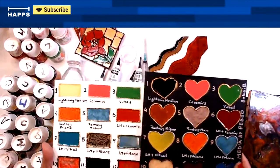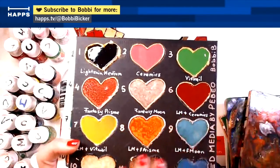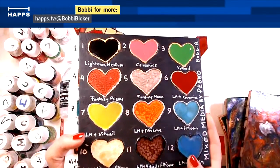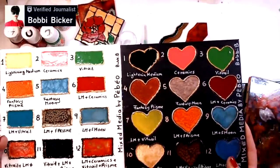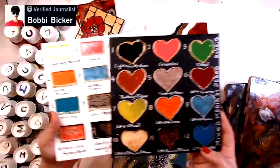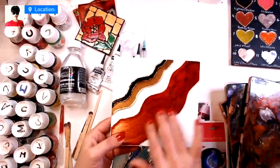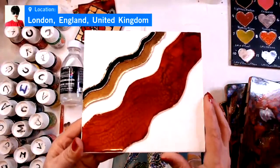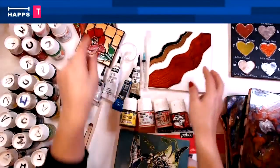So this is the effect it creates on a black canvas. And this is the effect you'll get. I did the same kind of colors but on a black canvas. Okay, so that is it. I've started one here on Periscope just to show the effect. This is a little bit of fantasy moon in there, but I haven't finished that one.